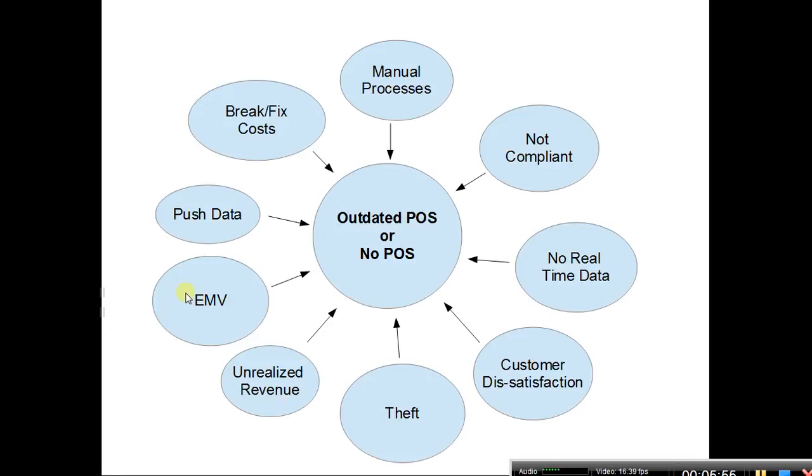You may be facing the situation, especially with an older point of sale system, that you can't be EMV compliant. Of course, EMV, it's a liability shift date. It's not like there's this new law that was passed or anything like that. But still, if you're not going to meet the EMV liability shift date, which is October 1st, 2015 in the United States for card present transactions, you're opening yourself up for loss from fraudulent transactions.